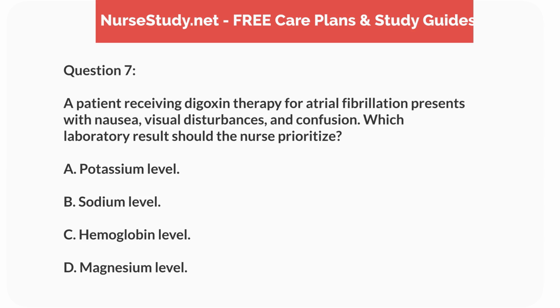Question 7. A patient receiving digoxin therapy for atrial fibrillation presents with nausea, visual disturbances, and confusion. Which laboratory result should the nurse prioritize? A. Potassium level. B. Sodium level. C. Hemoglobin level. D. Magnesium level.